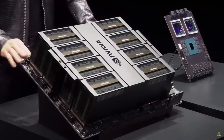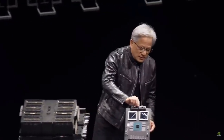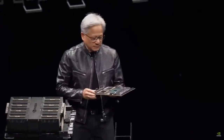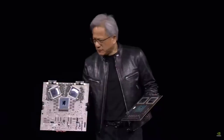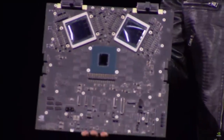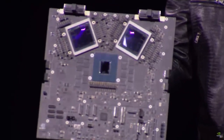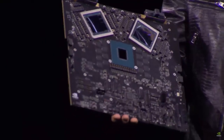So this is a Hopper version for the current HGX configuration. And this is what the second one looks like. Now this is a prototype board. This is a fully functioning board, and I'll just be careful here. This right here is, I don't know, $10 billion. The second one's 5. It gets cheaper after that, so any customers in the audience, it's okay.